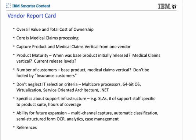I think that it's important to not lose focus that for most customers in this space, medical claims, or in the property and casualty world, medical bill processing for auto insurance, the medical claims processing is the core application and where you're getting the majority of your ROI. You don't want to lose focus on that.